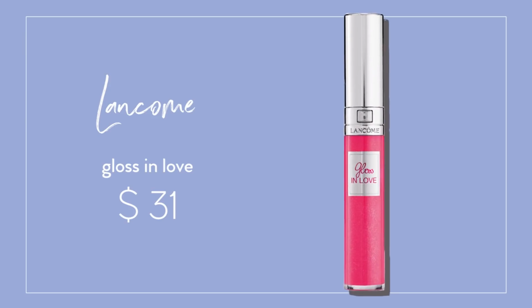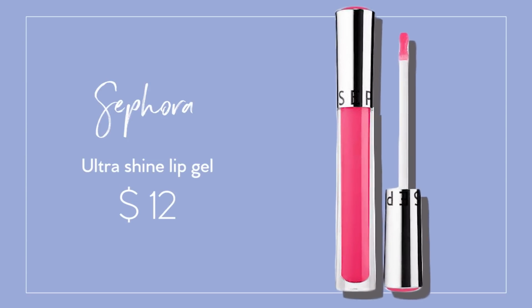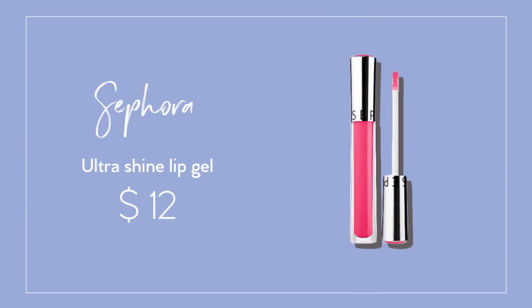I'm gonna try out 2 lip glosses. The high end will be the Lancome called Gloss in Love, and the other one will be from Sephora, which is called Pinup Pink. So the price of this one is $31 and this is $12 from Sephora. Brand description of Sephora and what they say is it will stay long on your lips, the color. So it transforms lips with a gel formula and it's also hydrating.